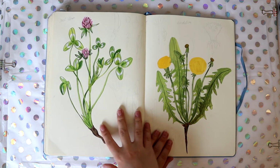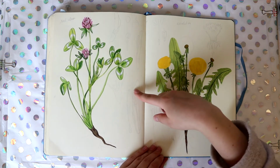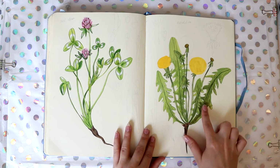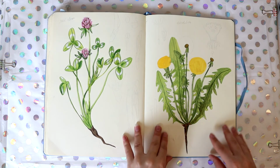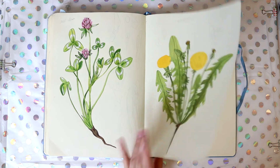These are studies of flowers. Here are actually drawings for the anatomical parts of these flowers, and I turned this one into a print, and this one is still waiting for its turn. I really like how these turned out, especially the green and white on these.